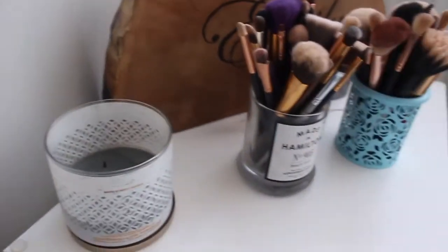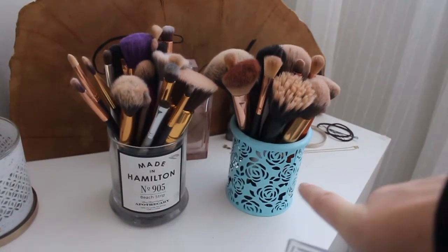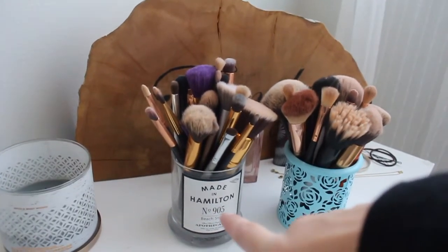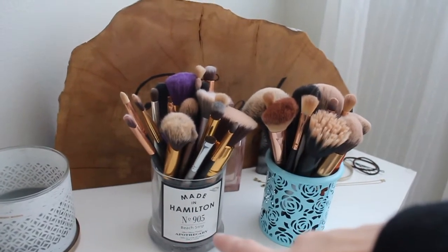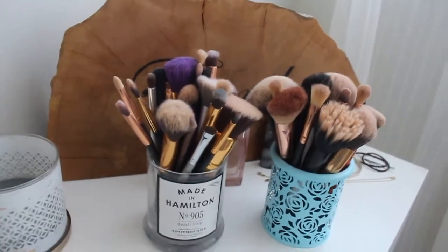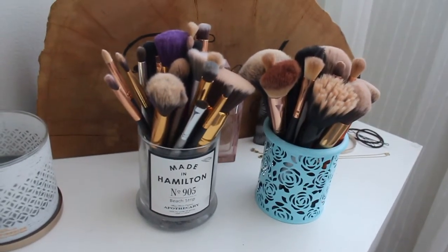So then behind the mirror, I have my makeup holders. This is actually a pencil holder from the dollar store, and then this was actually a candle at one point, and I just cleaned it out and then used it to hold my brushes. I actually have other candles as well that I've used to hold my Q-tips, cotton wipes, or pads. I think I have a bunch of bobby pins in one, so I like to repurpose a lot of stuff. I just thought this one was pretty to hold my makeup brushes, and I thought it fit well with everything.